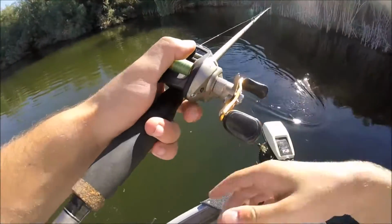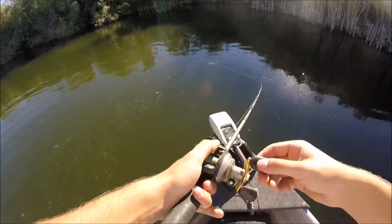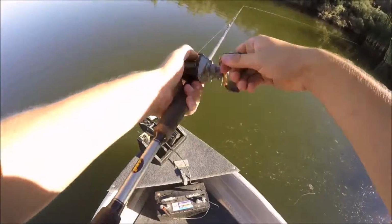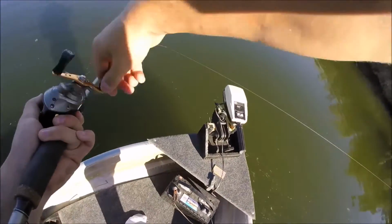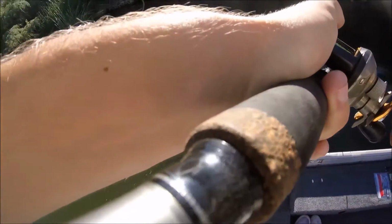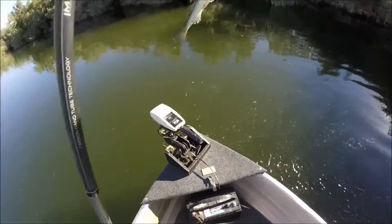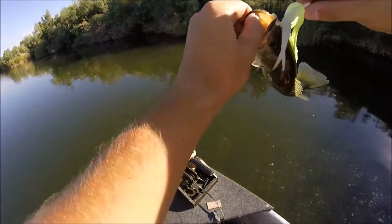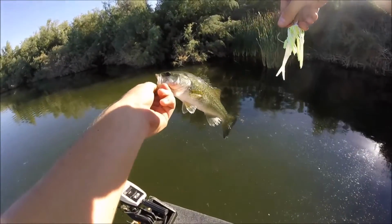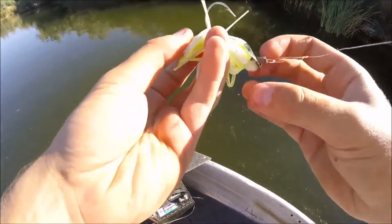Yeah, little one right there. Dang, little guy on the chatterbait. Just a tiny guy. Oh, got one. Yep, there's one. He's decent. Ooh, look at him. Oh yeah, dude. First fish of the day. Right there, little guy. Just throwing chatterbait. He's alright, I think. Oh yeah, he's okay. Whew! That was pretty sweet. Been here for what? Five minutes?